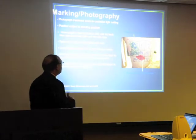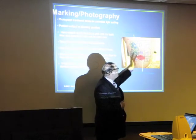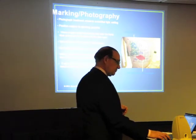When we mark the patients before actually doing the procedure, we mark the raised areas in green, the depressed areas or the dimples in red, and this is our roadmap for treating the patient in the Cellulaze treatment.